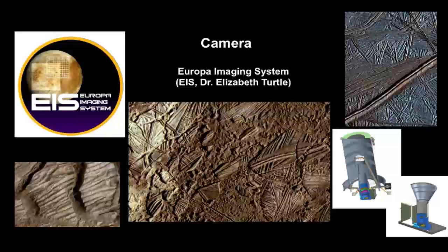Next slide, please. So the next instrument is a camera, and it's actually a set of 2 cameras. There is a wide-angle camera that provides large images of relatively low resolution of the surface, and those images are in color. And then there's a narrow-angle camera that provides very high-resolution images.